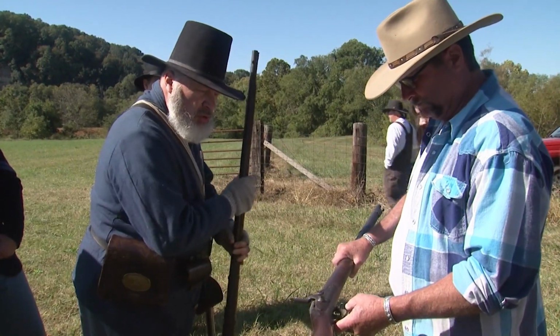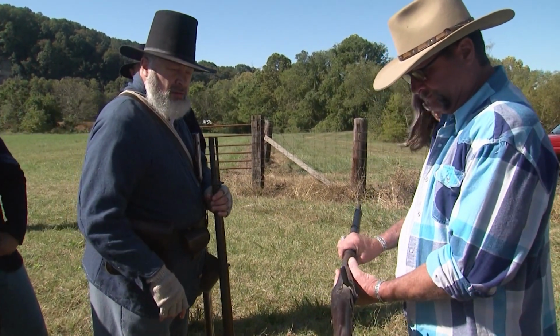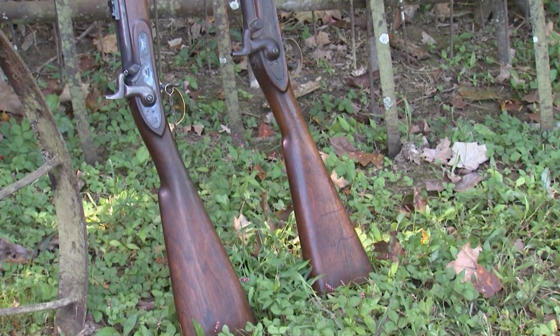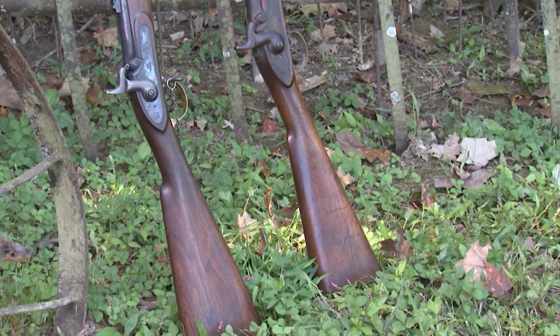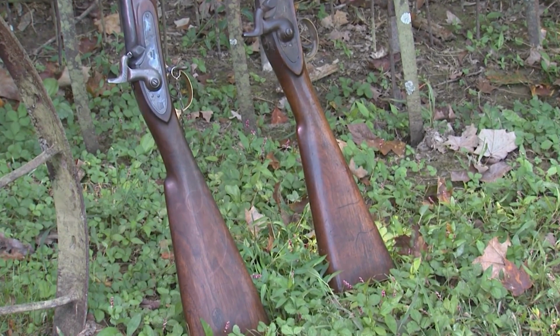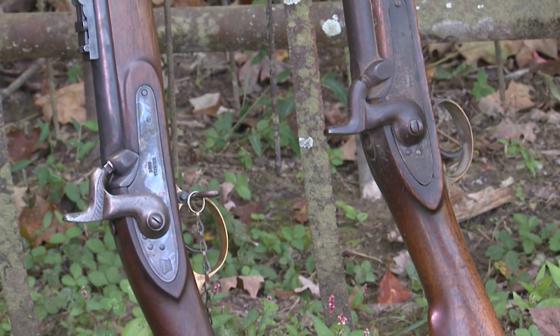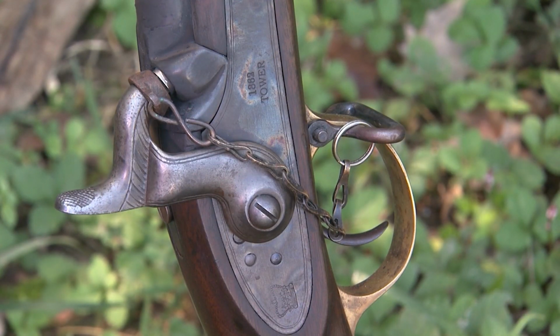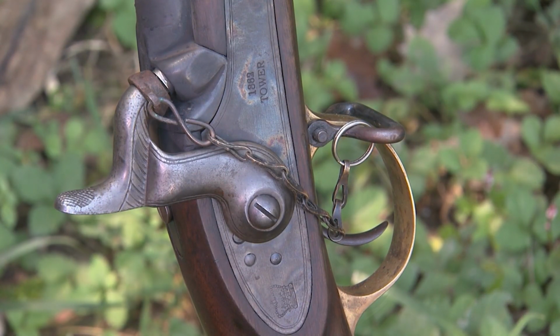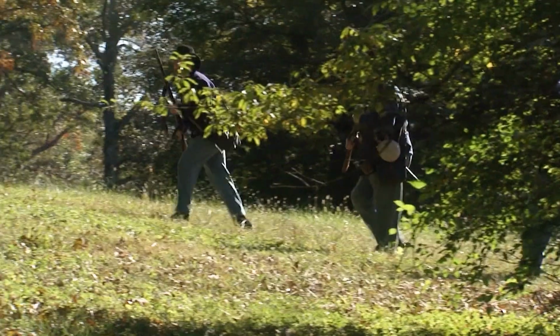And of course, all the reproductions are machine-made. So immediately, you spot differences that are unique to a handmade article. That's the first thing that you notice with a machine-made gun, is the stock contours and everything are a little bit different. You see how much thinner in profile the hammer is on the reproduction versus the original, where it's much thicker. Also, the hammer screw on the reproduction is rounded at the end, and the hammer screw on the original is a flat head.